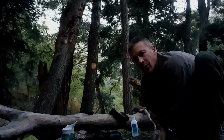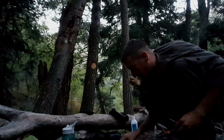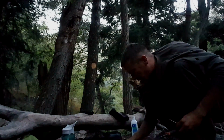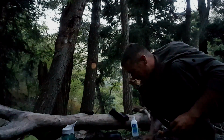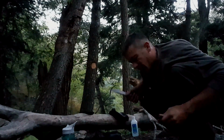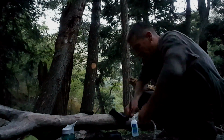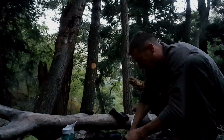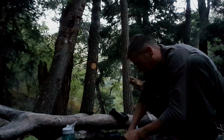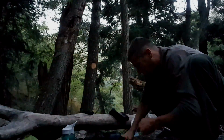I think I need to let those fumes build up a little more down in there. It looked like it was going to go for a second, and then went out. And this is the first time I've tried to start it with a striker and not a lighter. So this is going to be an interesting field test to see if you could actually get this going with a striker.